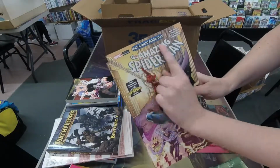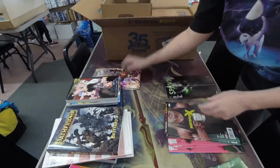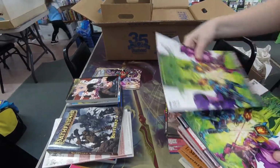All right, then we've got, this is a Free Comic Book Day book that I was mentioning earlier. See, any of them that have this label across the top will be available on Free Comic Book Day. That's the Amazing Spider-Man issue. We should have quite a few of our books already in.